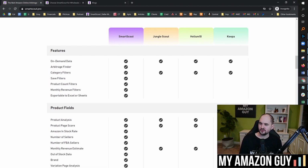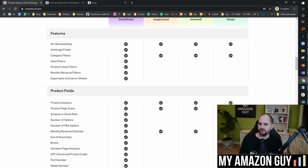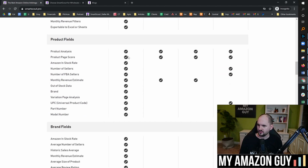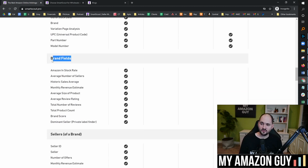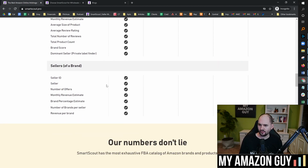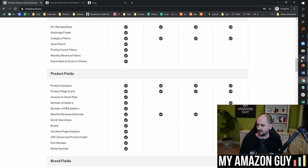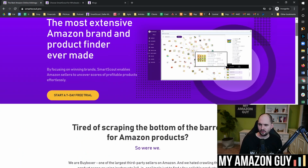They're actually comparing themselves head to head against Jungle Scout, Helium 10, and Keepa. Here is some on-demand data. Everybody's got that. Everybody's got category filters. But SmartScout has some additional filters, product counts, monthly revenue filters, and it's exportable to some additional areas. Here are the product fields, and then brand fields. Here's where they're claiming that they've got things that nobody else has on the market. This is a differentiator. It shows all of the information about the brands, as well as the seller IDs and seller information. That's what's unique. So you can see how this tool would compare to others. Probably the most crossover is with Keepa, as you can see, they've self-diagnosed that themselves. So a competitor to Keepa there.